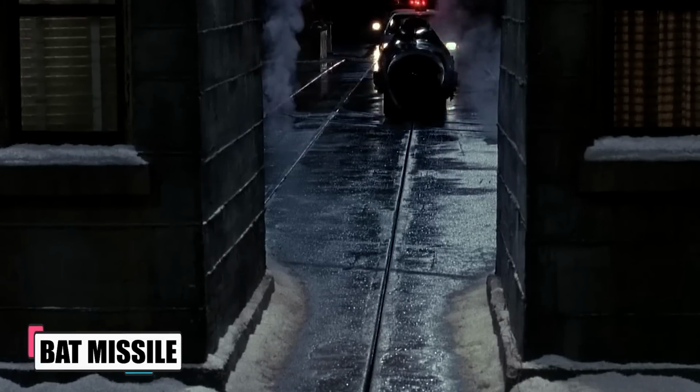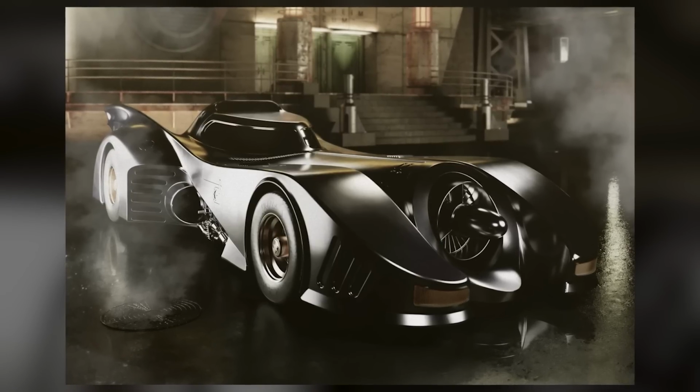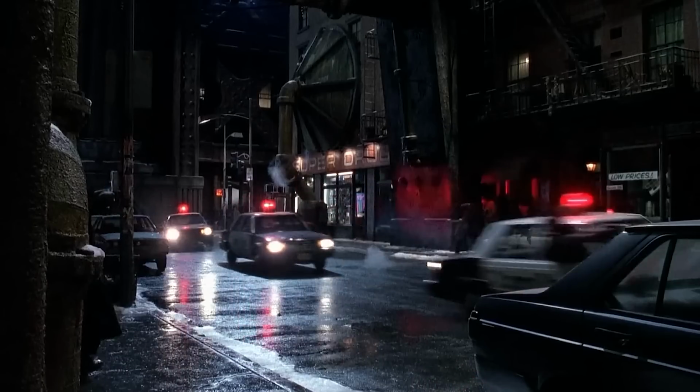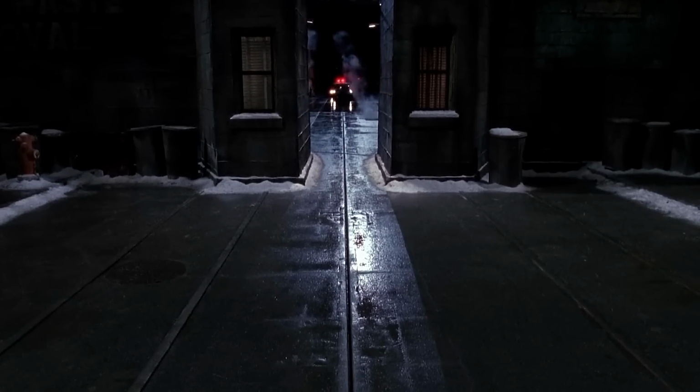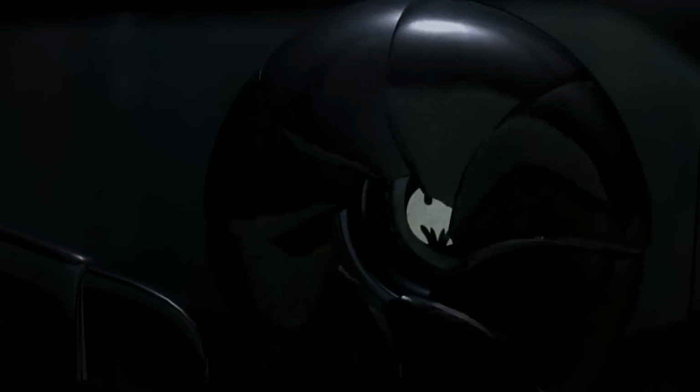Bat Missile. The Bat Missile made an appearance in Michael Keaton's Batman Returns as an escape vehicle built into the Batmobile. The Bat Missile was designed by Jacques Ray and is used by Batman to get out of tricky situations. The Bat Missile has a maximum speed of 530 km per hour, thanks to its jet turbine engine and high-octane special fuel. The armor-plated body of the Bat Missile is reminiscent of a bullet train and is formed when the additional layers of the Batmobile are removed.